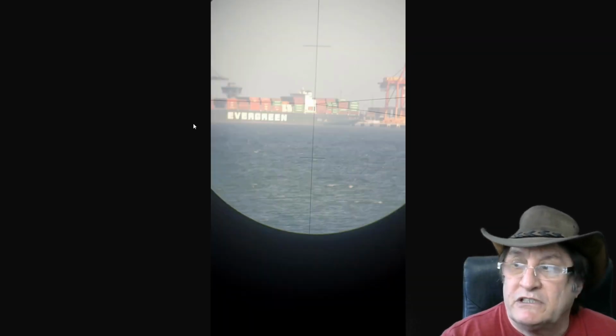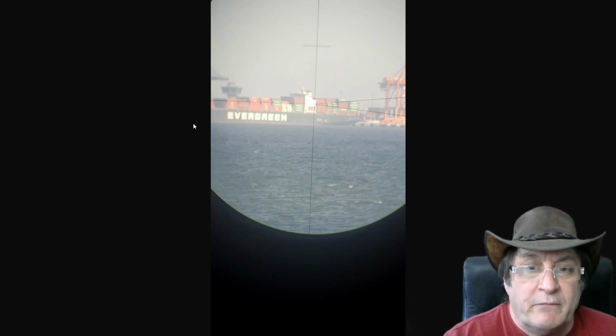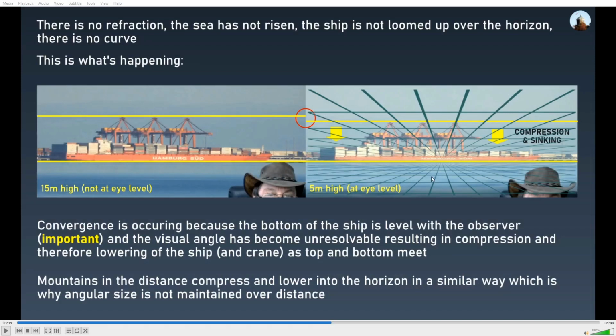So here's a picture which shows roughly where the eye level is on a ship. So if I'm at my higher point of 15 metres, that's where my eye level is on that ship. And why is that part not compressed? Why does the eye level have to be at the bottom of the ship? It doesn't make any sense. And this diagram here, over here, has nothing to do with this situation.